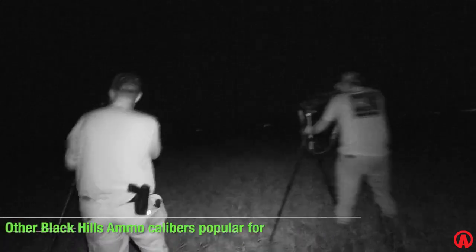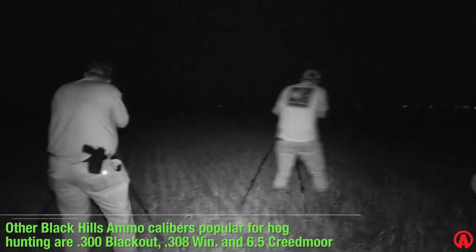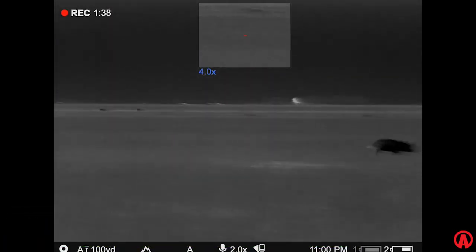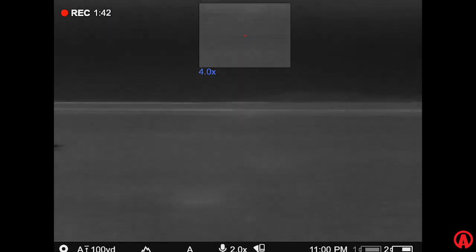Is he down? Where'd he go? He's down. Okay, I'm not turning that way. There's one right in front of us. More? He's limping. That was a headshot. That was the one that was right in front of us that got it back up.